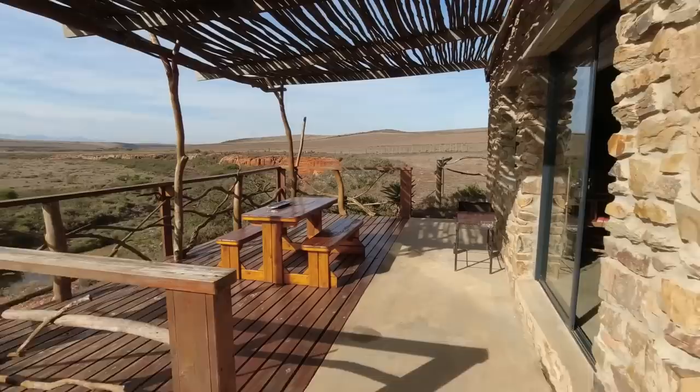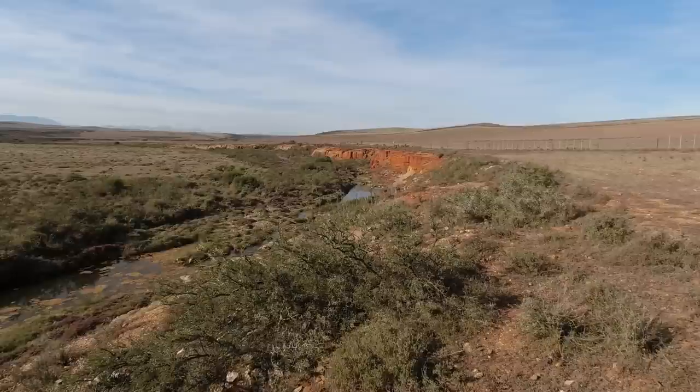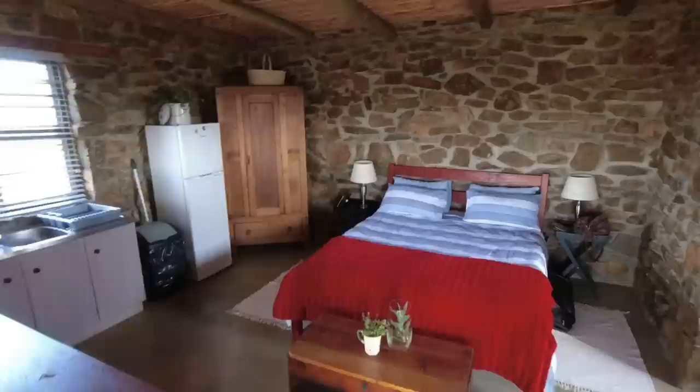Yeah, I think here we're gonna party like crazy. Just look at this view. This house is called the Canyon Cottage, because we're on a river, and it almost looks like a canyon. Like you can see there's a canyon there. Almost looks like it. This is the bed.